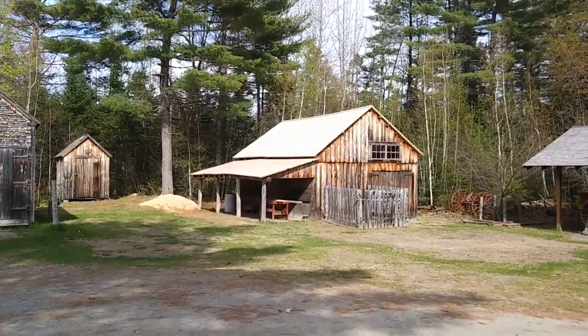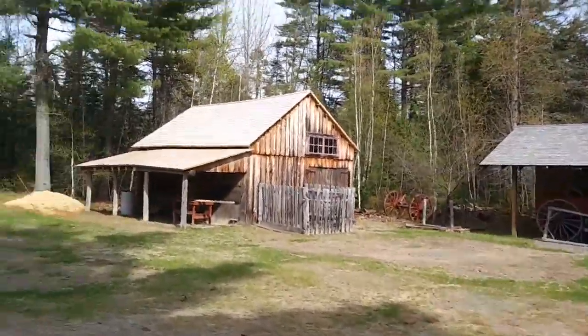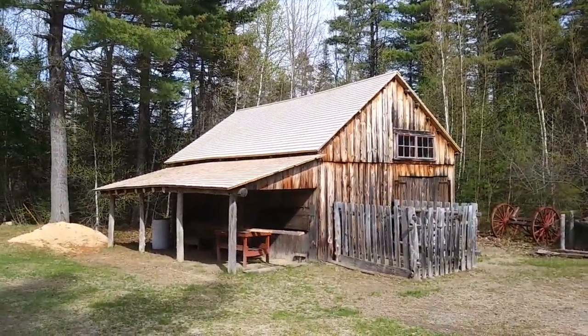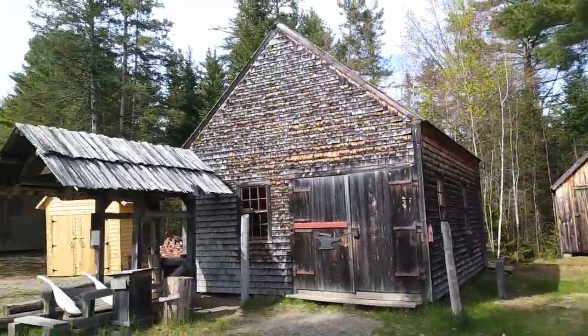That's neat. It looks like a barn or some sort for an animal. And there's a corral there. So it had to have been used, I would think, for an animal. Maybe not. How cool is that, guys?